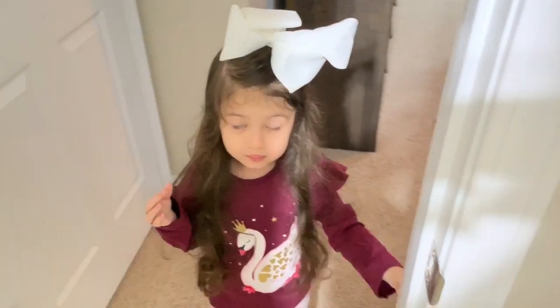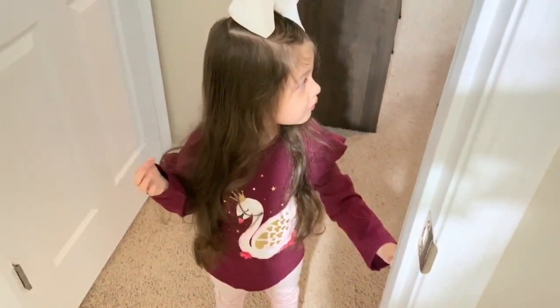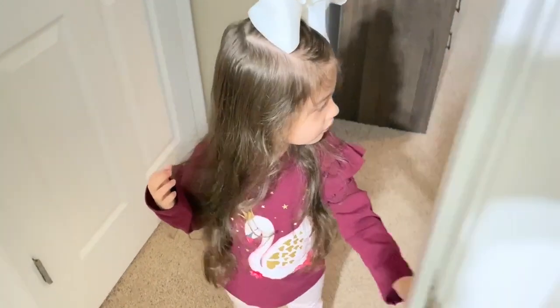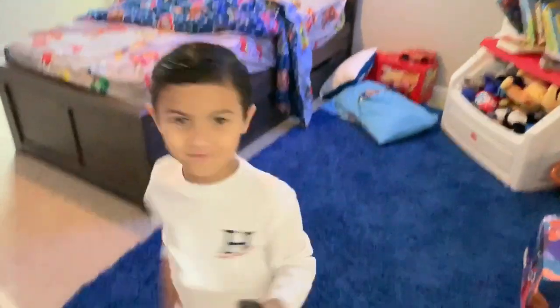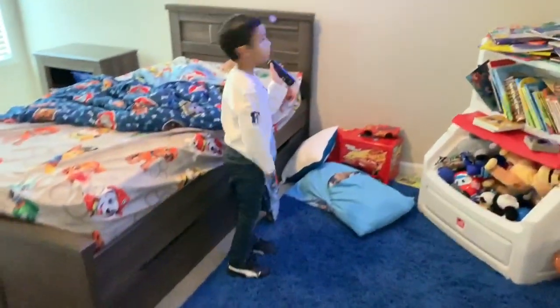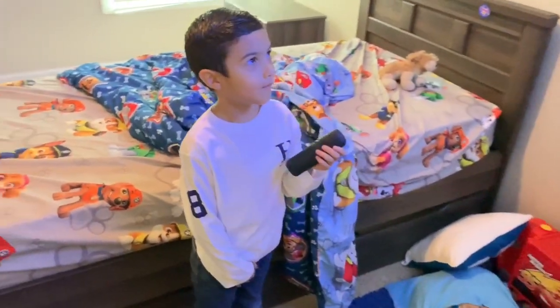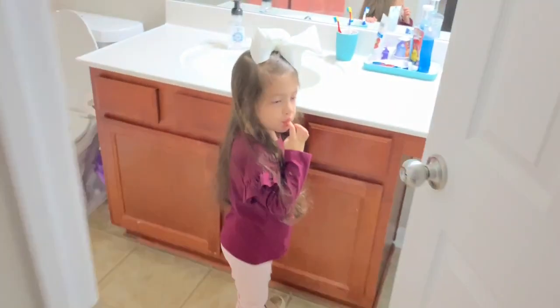You ready to go bye-bye? Look at that big bow. You look so cute. I wanted to put some Halloween outfits on you, but it's chilly out. Maddie, you ready to go bye-bye? Oh, look at you. Look how cute you are. Look at that bed. We gotta make that bed too. Missy, turn around. Look at me. Whoa. You look cute, buddy. I like your hair. All right, Maddie. No, no. What you doing? You can't eat toothpaste. We gotta go bye-bye, okay?